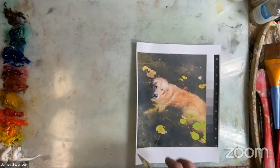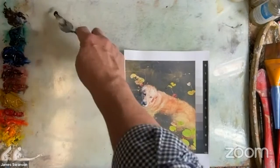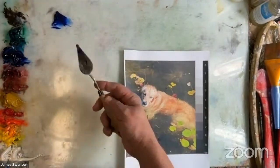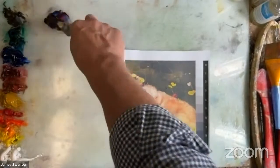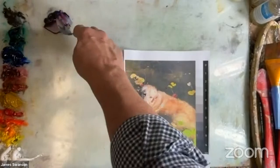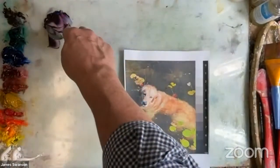So let's build those guys. Of course, I always start off with blue. I like black. Don't need too much. I'm going to do that with the alizarin crimson, or this deep rose madder I have here, because I use Rembrandt paints. So this is making a nice purple, very dark.